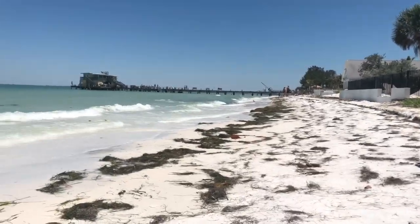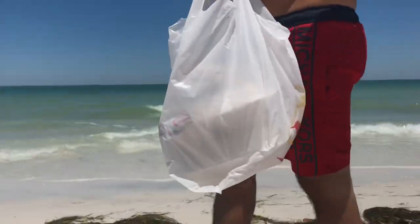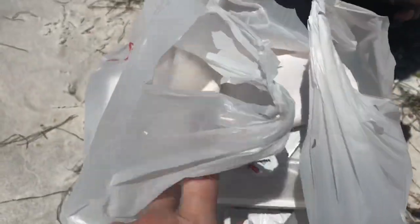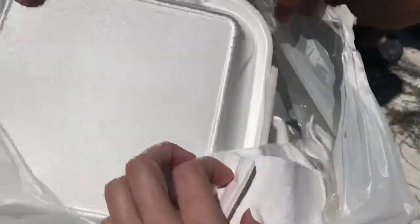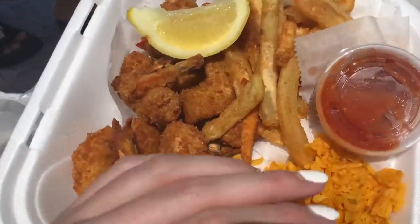Oh, Daddy's coming. David's back, and he brought us some food. Oh yeah, food on the beach. The only place they have even close by is that shower place. Oh, this looks good. What do we got here? I got you shrimp. It's for you. I got you the expensive thing. For me, I got the cheapest.